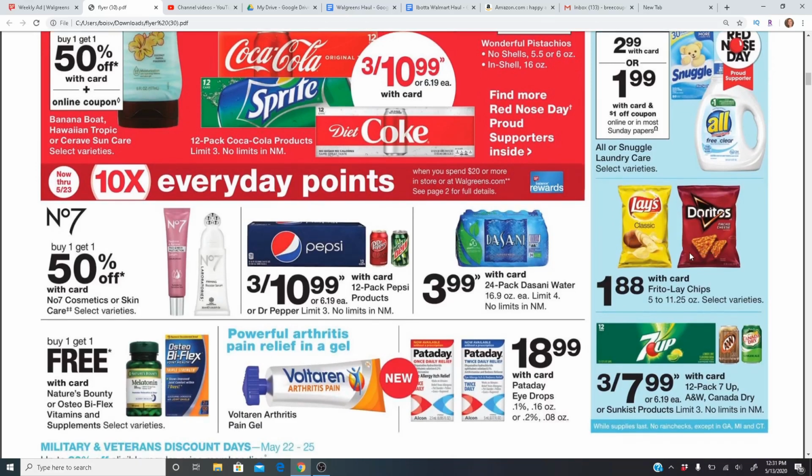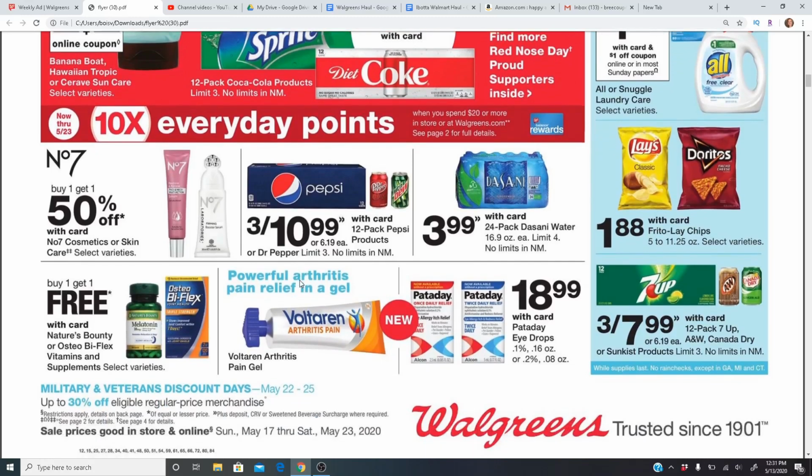Doritos and Lay's, $1.88. That is a really good deal. I literally just bought some yesterday in my Walmart Ibotta haul. It wasn't included in the Ibotta haul, but I needed chips, and I paid $2.98 for them at Walmart. So definitely a hot deal grabbing them at Walgreens next week if you can hold off.